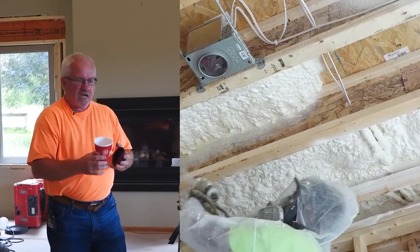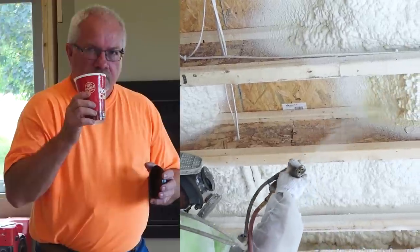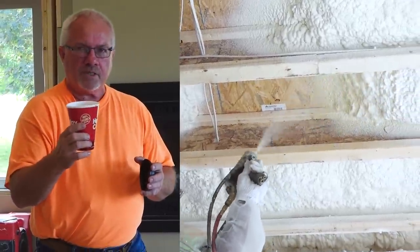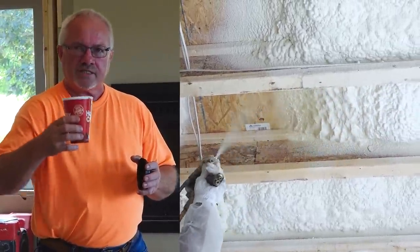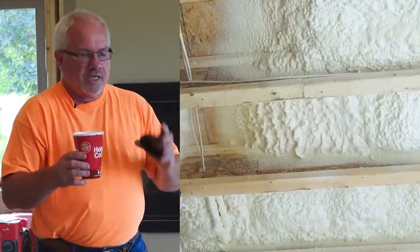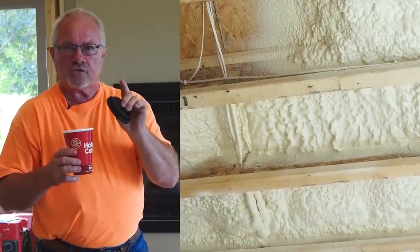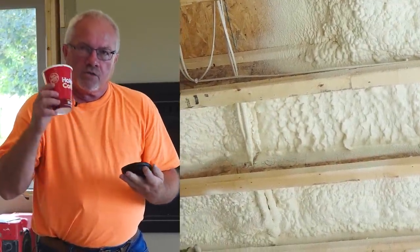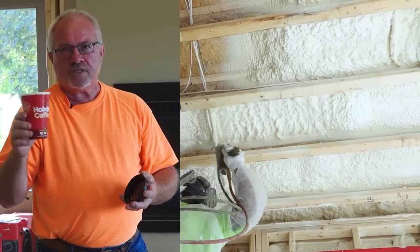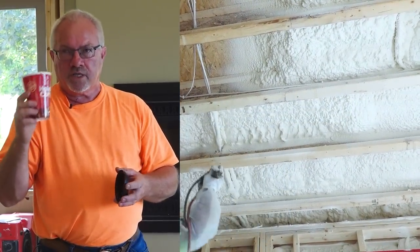I just got a cup of coffee this morning, and this is in a styrofoam cup that is insulated against me burning my fingers and keeping the coffee warm. This plastic lid has virtually no R value to it at all. But you'll have about 12 to 15 minutes of your coffee staying hot or warm in this cup.